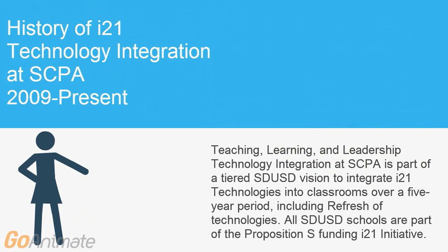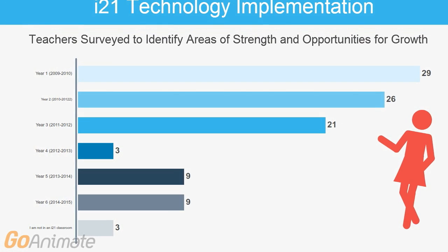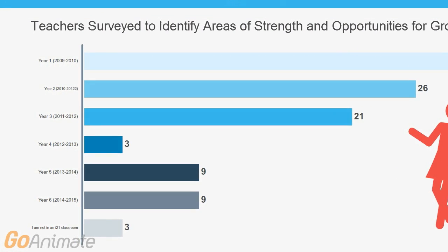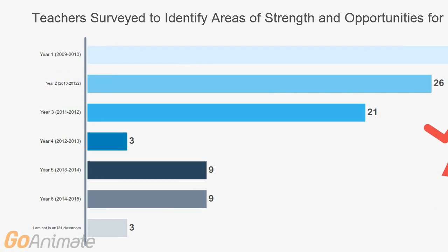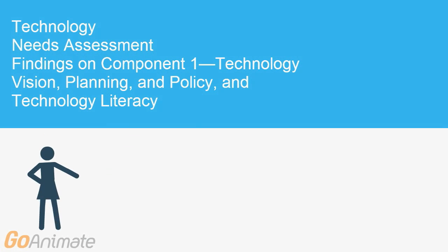The I-21 initiative is a 5-year plan that includes installation of I-21 technologies coupled with a professional development plan to support teachers in integrating technology. Slightly over half of the teaching staff completed the survey. Those who did not reported that they are not in an I-21 classroom yet. Only Year 1 through 3 classrooms have devices.